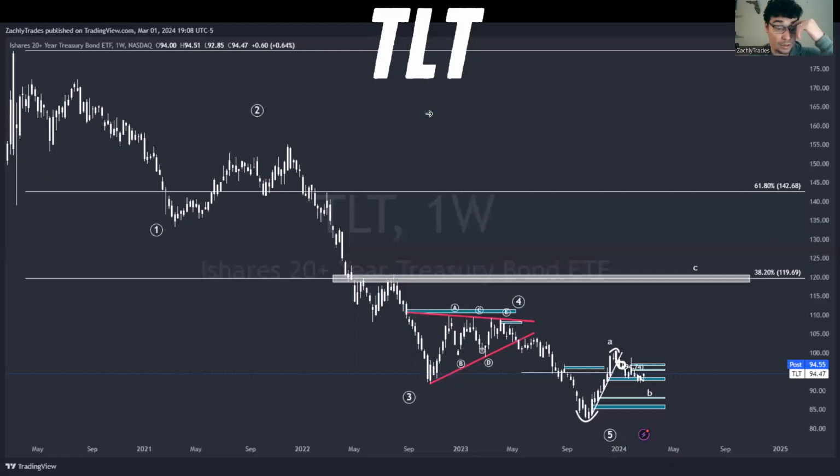And we'll start off here with TLT. So markets typically move in what's known as 5 wave or 3 wave structures. You have your 5 wave structure being the primary trend, the impulsive move. And then the 3 wave structures are typically corrections, and those most often come in the form of an ABC. And so we got a 1, 2, 3 down.